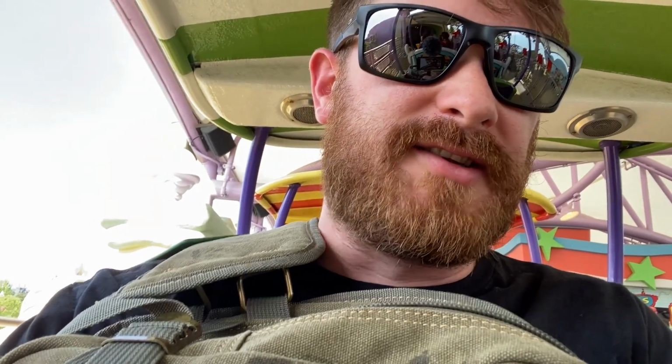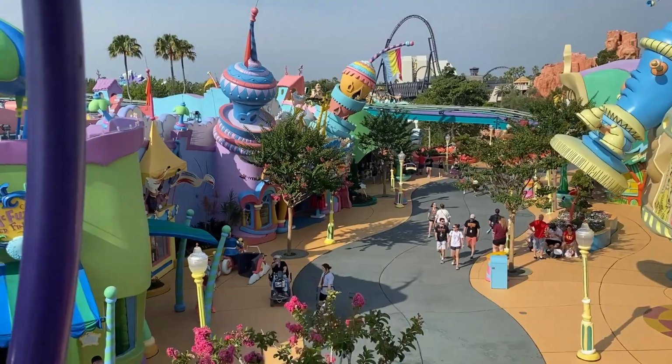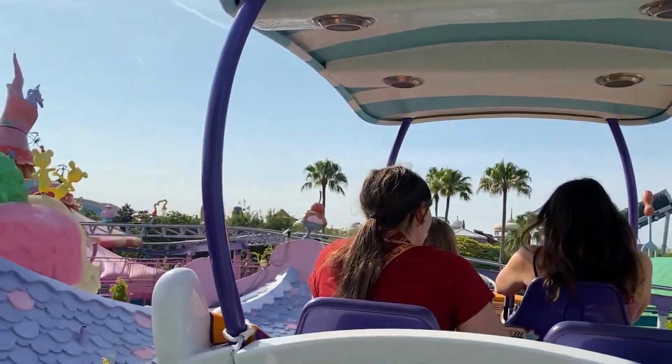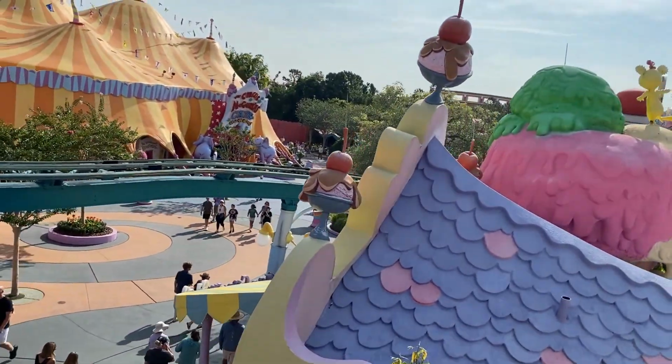Usually that thing's like, I mean, the longest wait in Seuss, so super cool that we were able to walk onto that. Looking forward to riding that, just checking out some of the views through town. Like I said, you can just straight shot through Seuss.